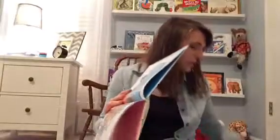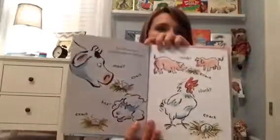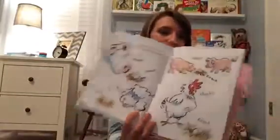And this one again has the same kind of sounds as, who was it? Little Blue Truck. They repeat sounds a lot. Little kids like it. Great illustrations. Nothing too complicated. It's fun, basic colors. The kids like it. We can sing moo and all the sounds that go with it, and they can kind of identify animals as they go through.